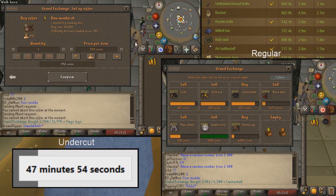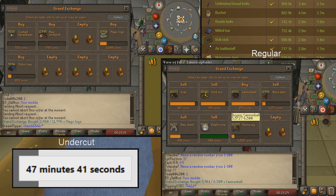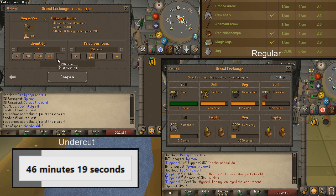Alright, raw monkfish has an 8 GP margin, that's quite good. On the right, we have a few offers nearly sold and another cannonball offer almost bought. Okay, we have a weird margin on adamant bolts as well. We'll try undercutting that and do 10,000.